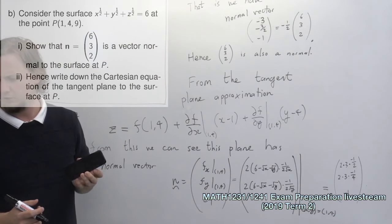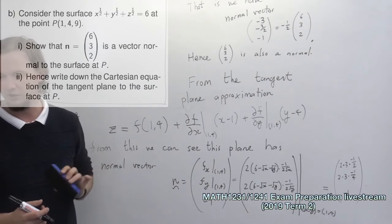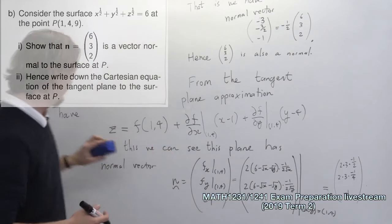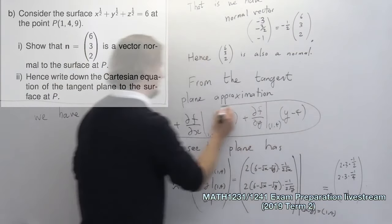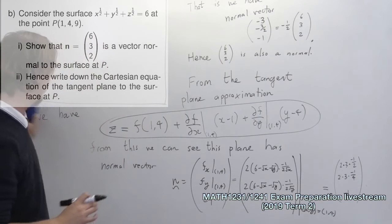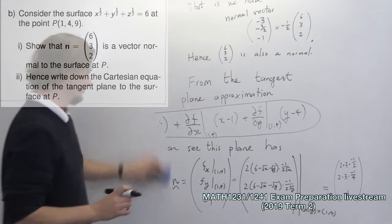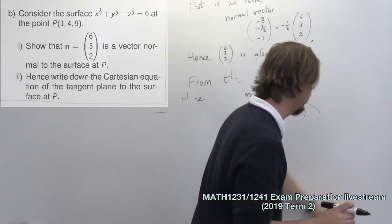So part 2, well, actually I guess I kind of did part 2, because it says hence write down the Cartesian equation of the tangent plane to the surface. And that's kind of where I started. You could just use this formula here. This is the Cartesian equation of the tangent plane. But if you weren't able to do that, if you didn't have the tangent plane approximation, there is actually still a way to do it using the information provided. So I might just quickly do that. Even if you were stuck for part one, part two can be done with the information we've told you.